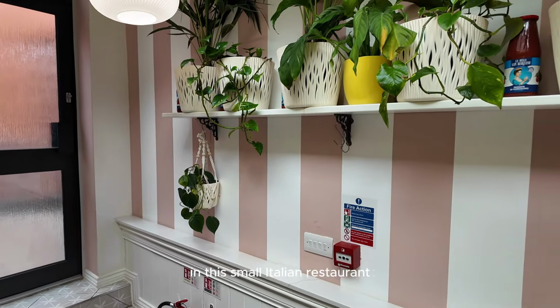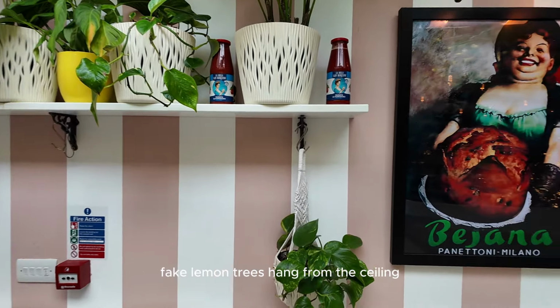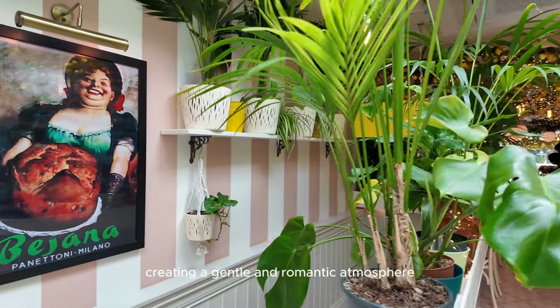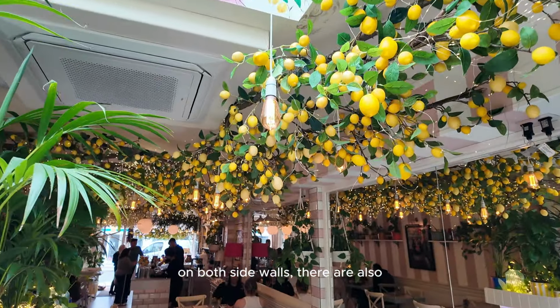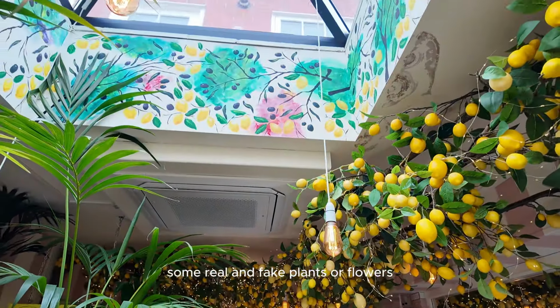In this small Italian restaurant, thick lemon trees hang from the ceiling, interspersed with sparkling lights, creating a gentle and romantic atmosphere. On both side walls, there are also sunflowers and fig plants or flowers.